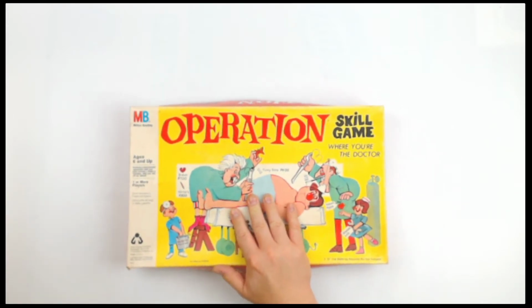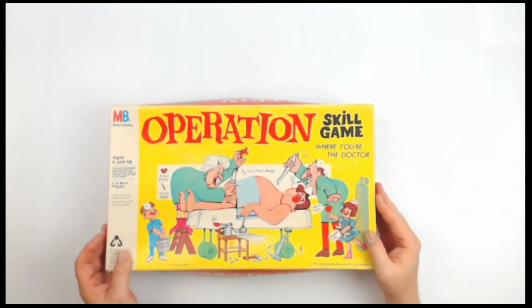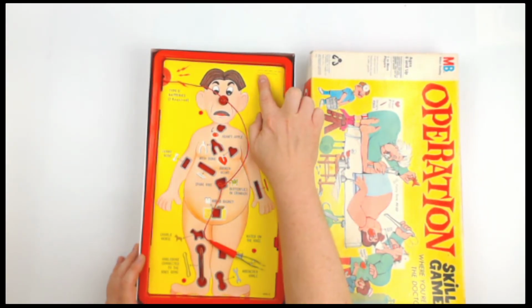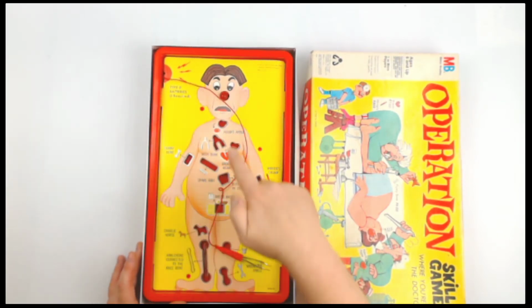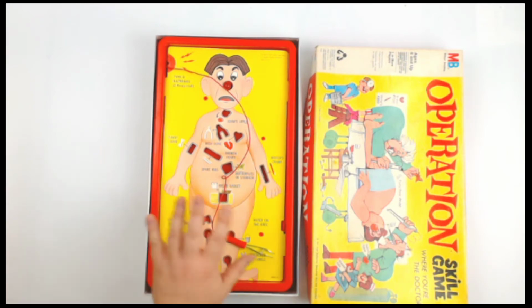What makes this one special? Well, this one is a little bit special, and I'm going to tell you why. Ordinarily, let's take the lid off first. Ordinarily, a lot of these have the 1965 copyright, usually followed up either by a 97 or later 2000s. Of course, the new Operation has an entirely different Cavity Sam altogether.